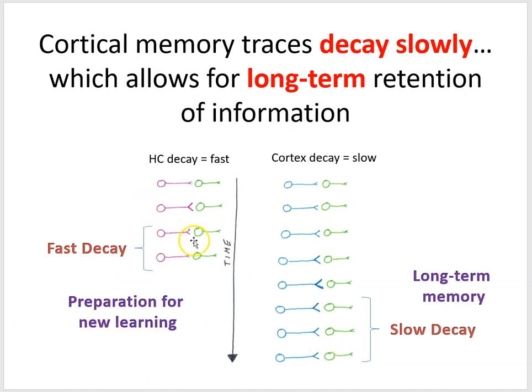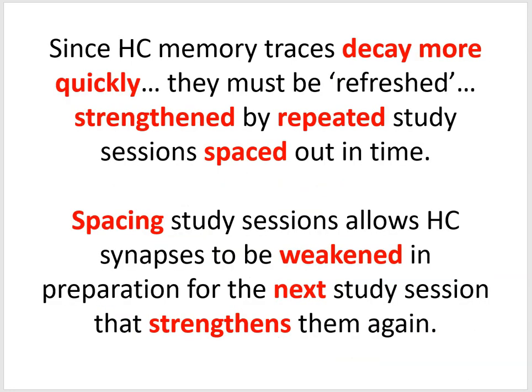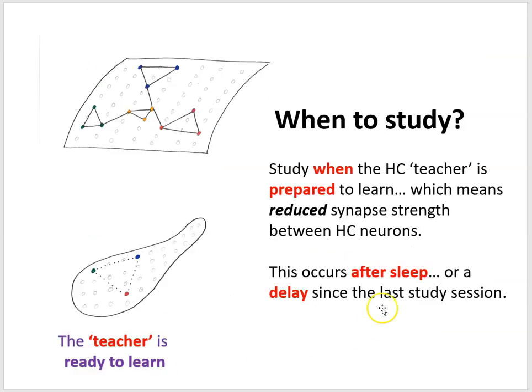So we want to think of the fast decay as serving a function to prepare for new learning in the hippocampus, and slow decay in the cortex serving a function to sustain and maintain long-term memories. So since the hippocampal memory traces decay more quickly, they must be refreshed, strengthened by repeated study sessions spaced out in time. Spacing study sessions allows the hippocampal synapses to be weakened in preparation for the next study session that strengthens them again.